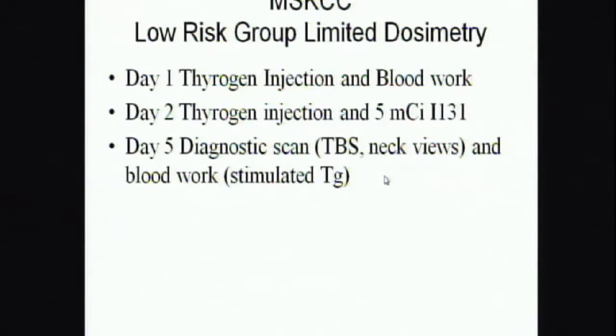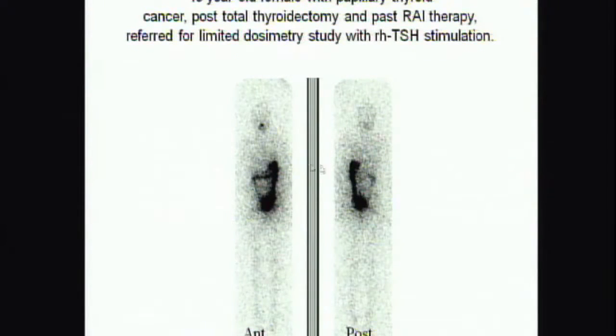This is residual in the neck. Now, there's a limited dosimetry in a low-risk group where we use I-131. This is usually a little higher risk group, thyrogen injection and blood work. We give 5 millicuries of I-131, and then we take a diagnostic scan of the neck and blood work later. This is such a patient example.